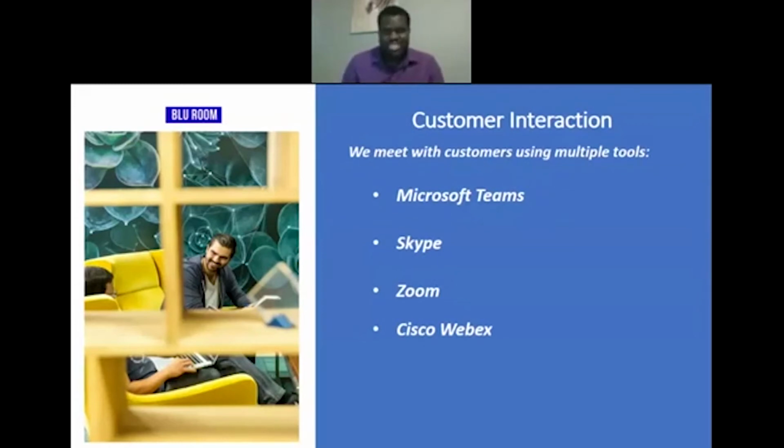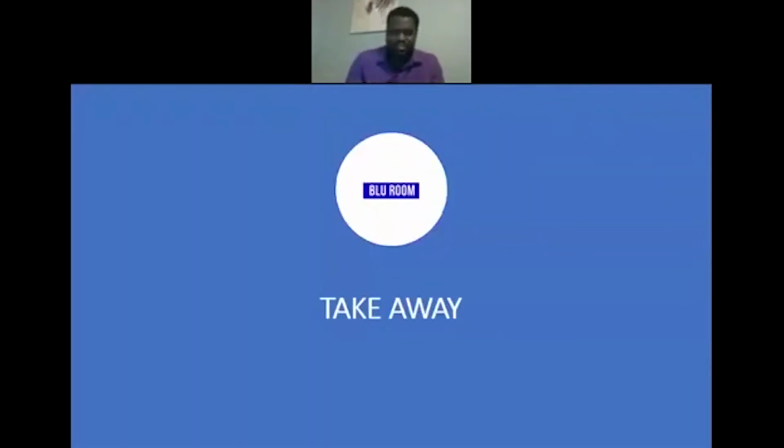But the point is that no matter what tool the customer needs or uses, we could use that to interact with them and make sure that the customer is satisfied. So because we might use Microsoft Teams as our preferred tool, your company might use something different. But all companies need to interact with their customers in some way to ensure that they can reach their customer base and fulfill their needs.